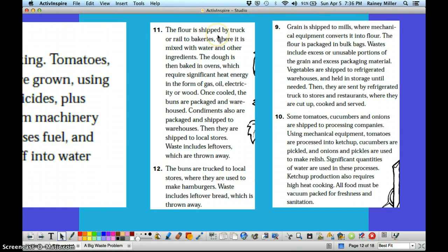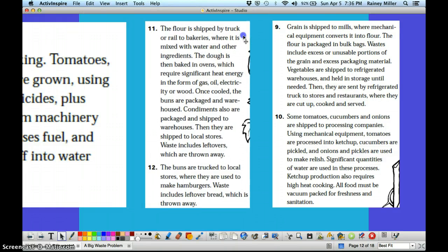After that, they ship the flour by truck to bakeries, and these bakeries put the ingredients together and cook the bun in mass quantities. Then they have to be packaged and put into bags, and eventually they get shipped off to local stores, to wherever you have them. And if for some reason the bread does not get sold, it gets thrown away.